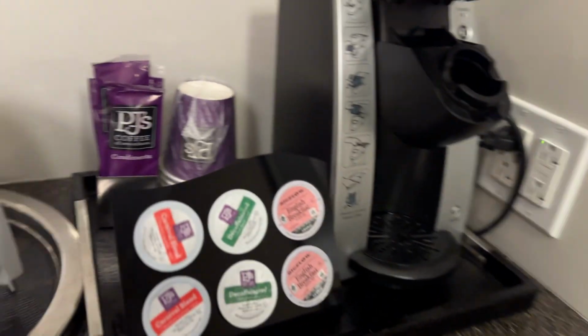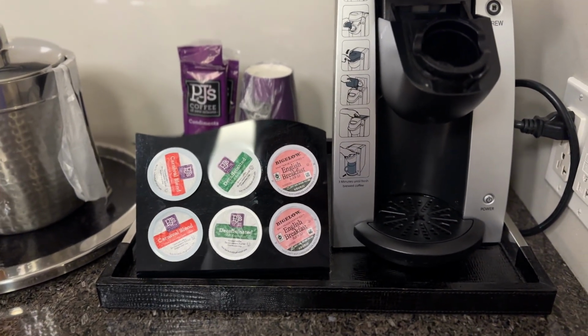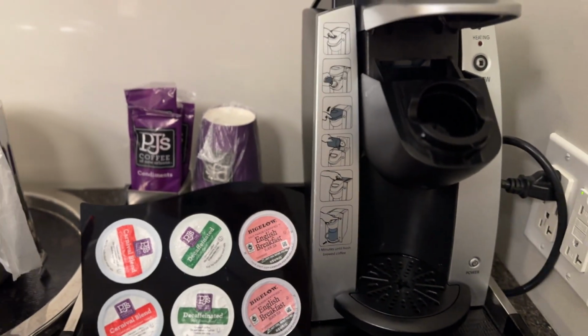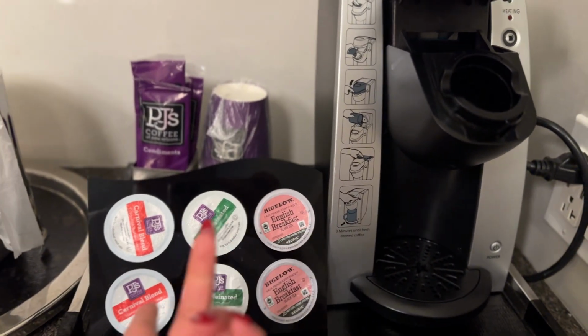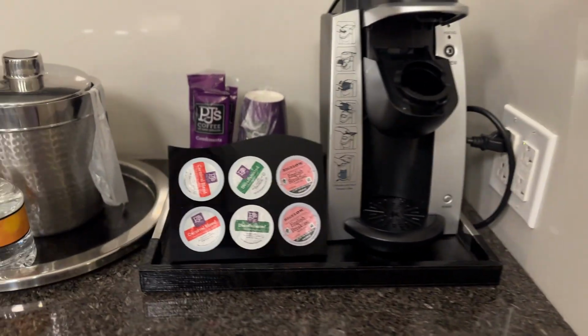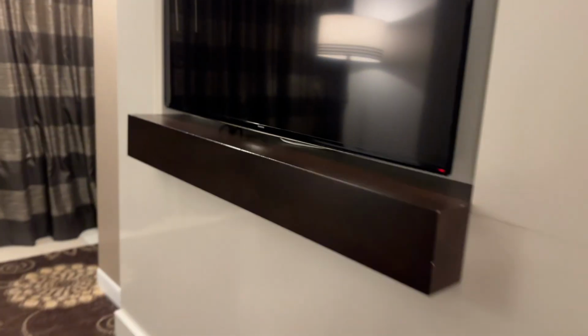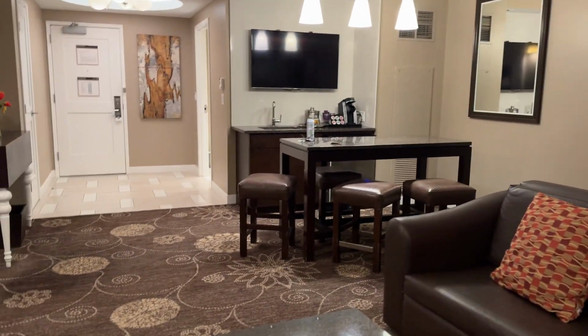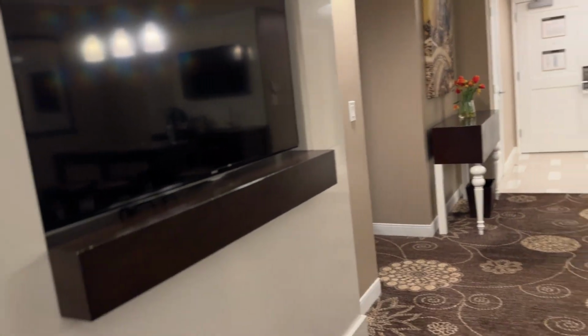So yes, they have coffee, complimentary coffee. I hope they have tea here. Oh yes, this is tea. Good. But they don't have the peppermint. So coffee and tea. So it has a balcony. Here in the living room, it has 2 TVs. One in that mini bar, coffee bar, and another TV here in the living room.